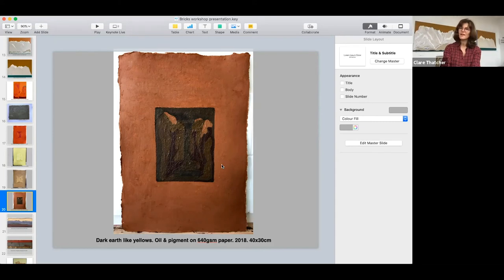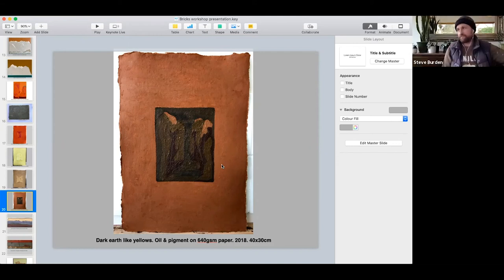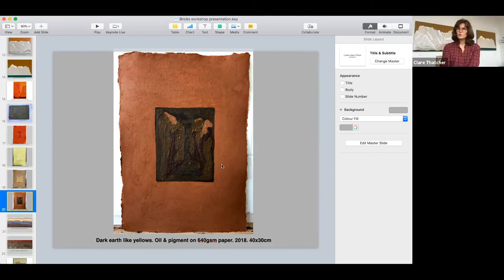Yes. And I hope that using these paints, the pureness of them, makes them bold and vibrant and, you know, it's lush, isn't it?